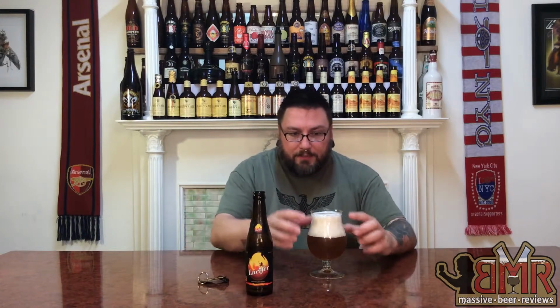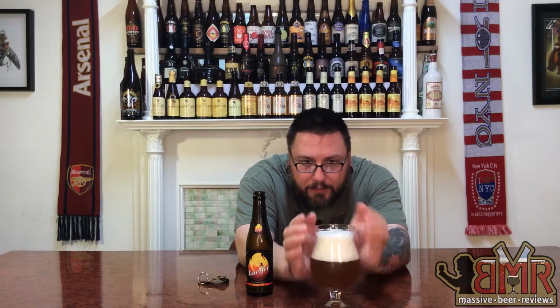So it seems to be receding nicely. It's receding downward with these huge, gigantic bubbles. Not sure if you could see it, but they're just gigantic bubbles. And the top's just receding down on top of it, leaving this nice, creamy, frothy head.